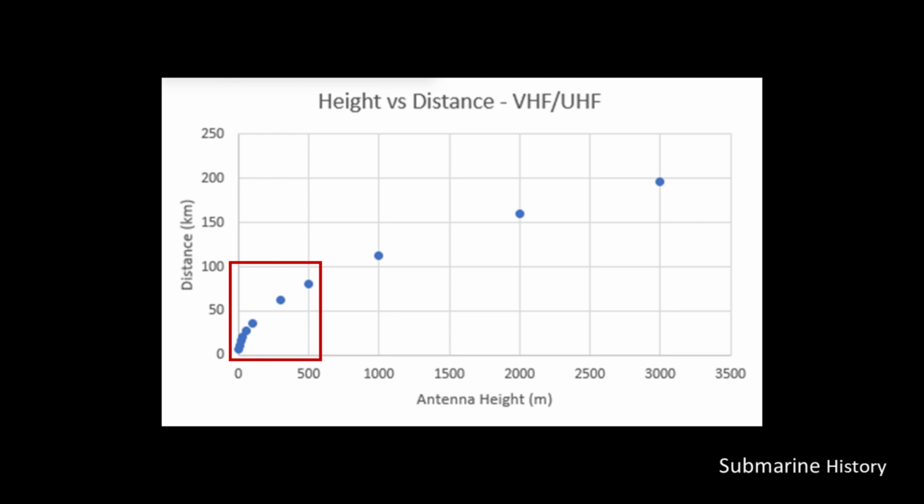So that's really it. In general, with VHF or UHF radios, you're limited to line of sight, which is going to max out at about 60 miles for a 2,000-foot antenna. A man-portable radio is going to have a much shorter range, on the order of 1 to 10 miles, simply because of the height of the antenna.